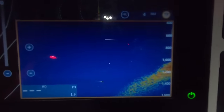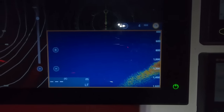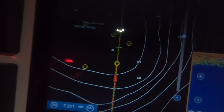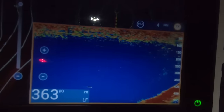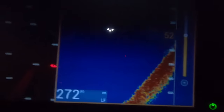running a plastic squid with a loom stick in it and a little bit of lead to weight it down. Maybe get a big eye. 371, coming up to the first mark. See what the depth is there. Going straight up now. 272.